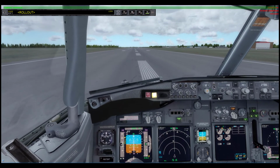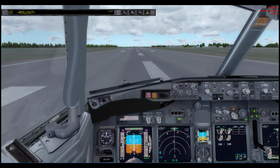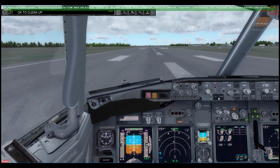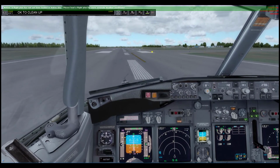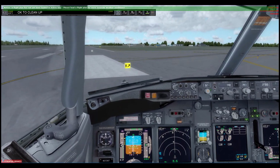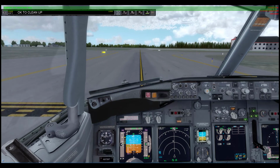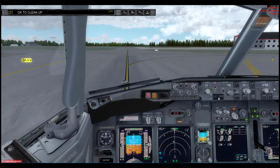Check. Manual braking. Check. And we'll exit the runway right here. Yeah, the FS crew kind of messed things up in terms of that final checklist, but as in real aviation, when things don't go as expected, you compensate and you fly the aircraft. And so that's what we did. Check. So we'll just keep it going. Okay to clean up. Check.